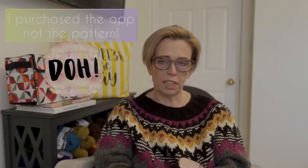So those are my three game changers: Knit Companion, those row counters that force you to change the number each time you go around, and also the barber cords, or the pony cords, whichever ones you use. All three of those are complete game changers for me, and I highly recommend.